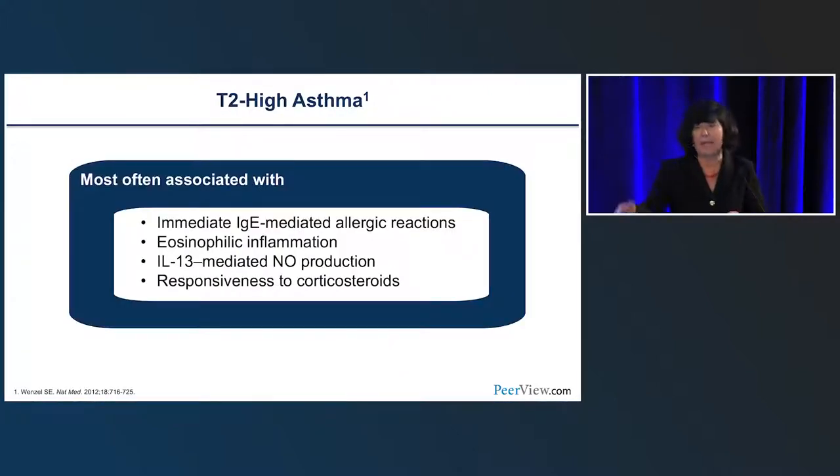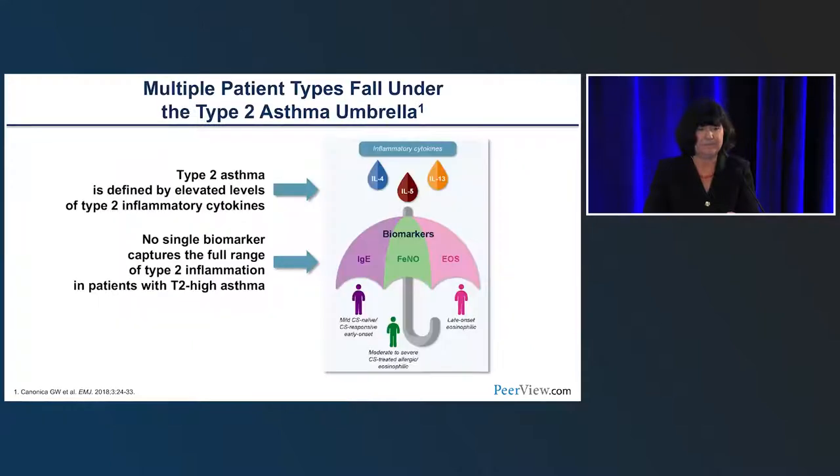So T2 high asthma, which is the one that's driven by eosinophils, can be driven by IgE-mediated allergic reactions. Eosinophilic inflammation is key. There can be IL-13 mediated nitric oxide production. Our favorite cytokines in type 2 asthma are IL-4, 5, and 13. And then responsiveness to corticosteroids as well. And there's multiple types that fall under the type 2 asthma umbrella.